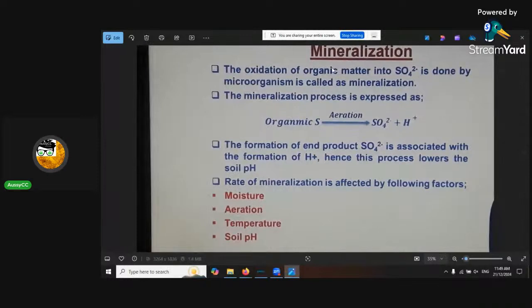Mineralization. The oxidation of organic matter into sulfur is done by microbes and is called mineralization. Because it's immobilized when it's in the organic matter, and when it's taken out, it's mineralized into its mineral form. The formation of the end product of sulfur is associated with the formation of H+ protons, hence this process lowers the soil pH. The rate of mineralization is affected by these factors.